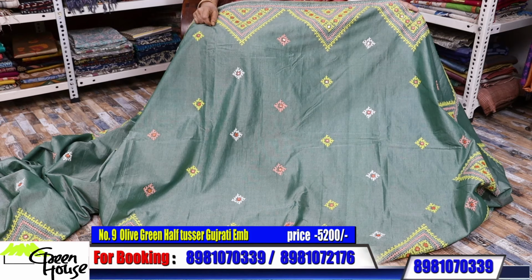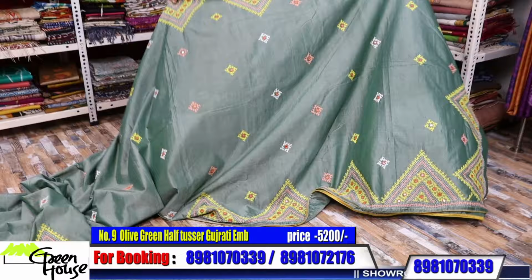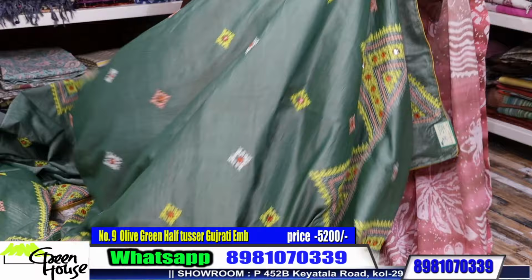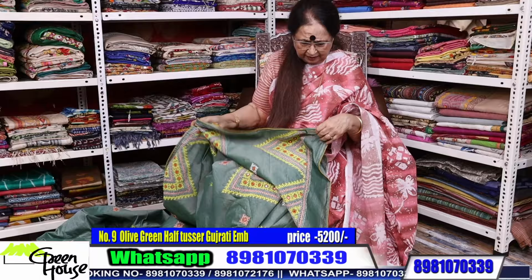Lemon and orange. Orange we haven't put, no? The orange we have put mirrors with orange. Orange is the mirror. So we have four colors. So it has made the sari look so gorgeous. Look at the achal, the border is very beautiful. Look at this. This is priced around 5,200.